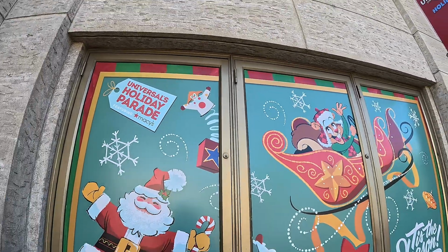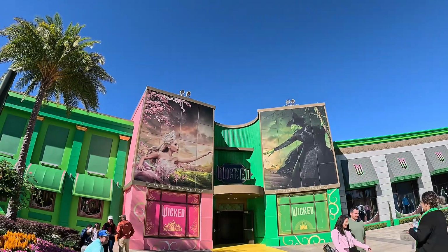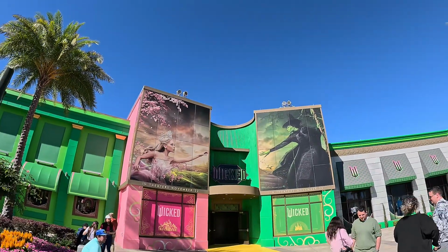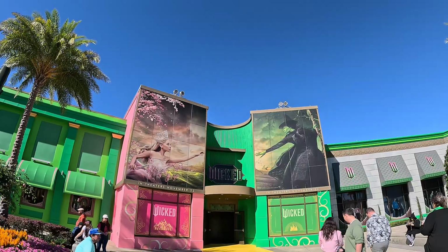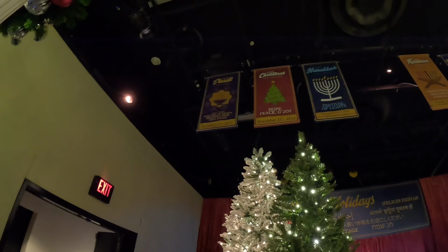Interesting. But I think with that being said, that's going to be a wrap for today's adventure here at Universal Studios Florida. I had such a fun time exploring the new Wicked experience, checking out the new holiday tribute store, seeing the holiday decorations.